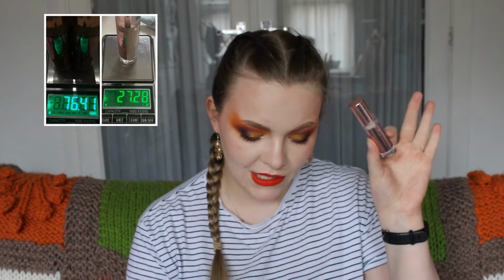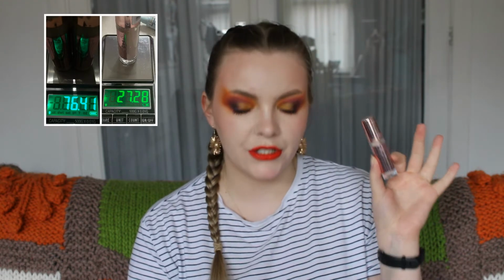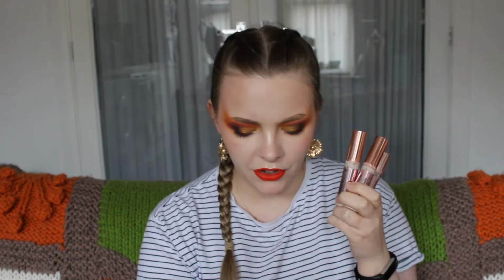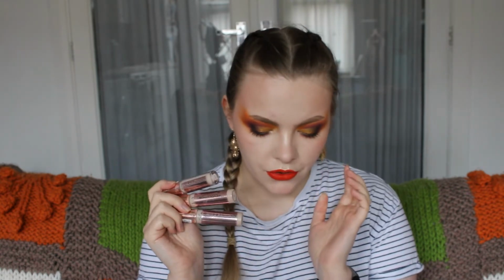This one still has a little bit of life left in it, and I weighed this one by itself and its current weight is 27.28. However, that's not really useful information because I started by weighing all 3 together, so their starting weight is 75 grams, but it's not like I've used 50 grams worth of product. A lot of it is the fact that I haven't weighed the packaging. Last month I've used them 22 times, and in total over the 3 months I've used them 50 times.